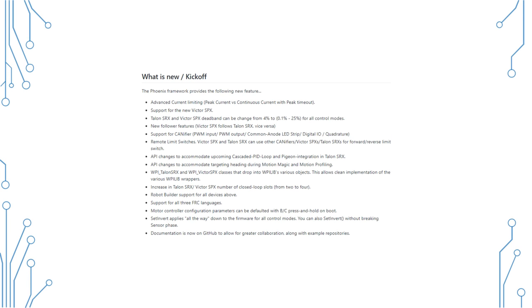Robot board, builder supported for all the devices. Obviously, support for all three languages. We also added, and this is important, because of the number of configurable parameters in the Talon SRX and Victor SPX, which are all persistent, the ability to factory default them using the same method you would with PWM. So if you press and hold the B/C CAL button and power boot your Talon or Victor, all of your config parameters will default to zero.